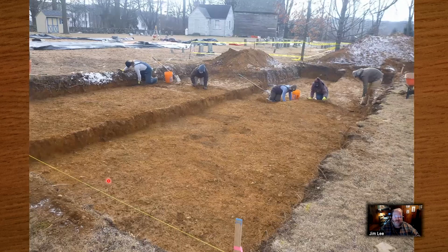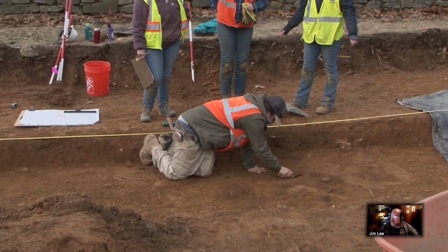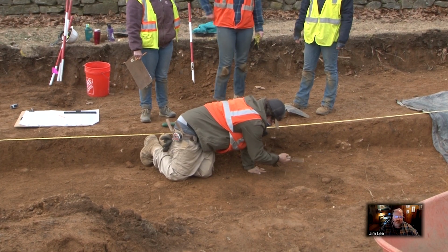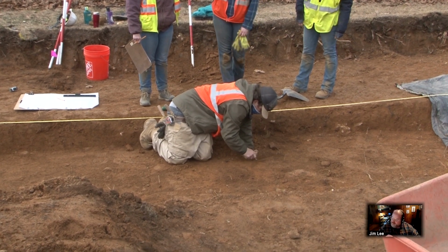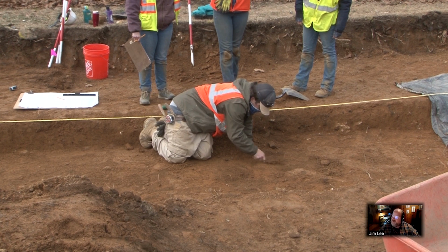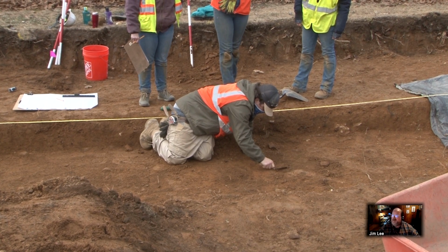And this is a shot where the troweling's almost done. So they've got it cleared, and this is right before we do our photos and our drone photos and some of our mapping. This is Mike Brown just carefully slicing off a little bit of soil at a time and exposing and delineating graves.